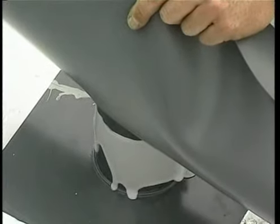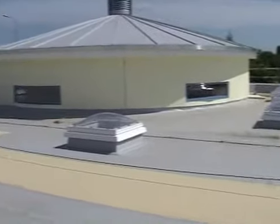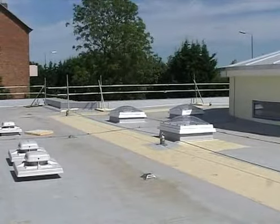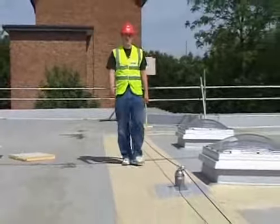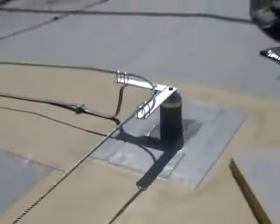In instances where a metal pipe is used, a sleeve of membrane is welded around the pipe base before applying the collar. Roof access has to be catered for, and in areas that are regularly used, a clearly defined path is necessary. This is achieved with the incorporation of Alkorplan walkway, which provides a slip-resistant surface for maintenance personnel.